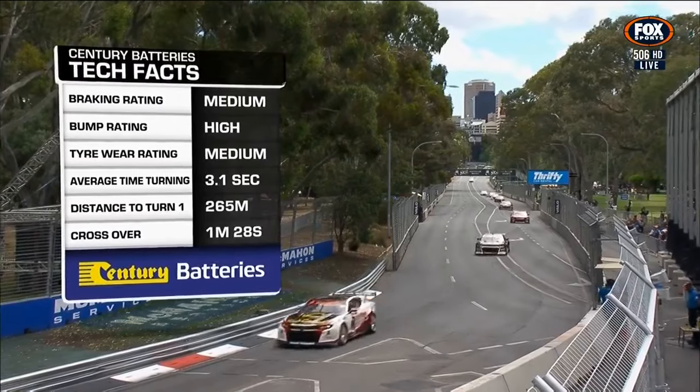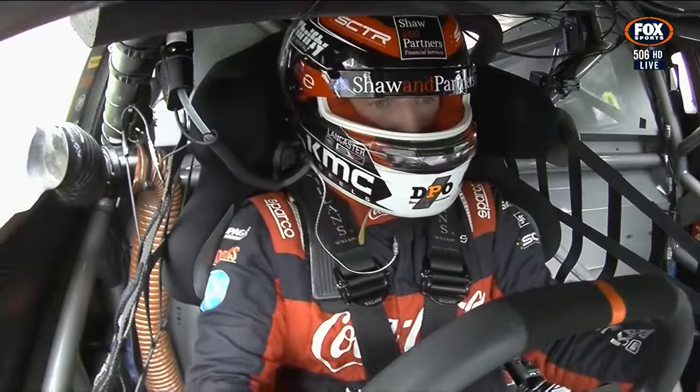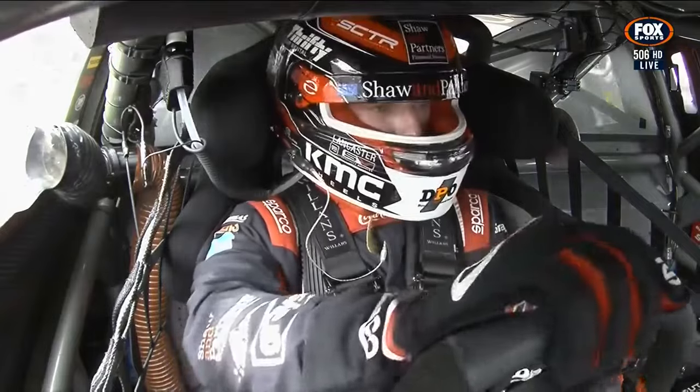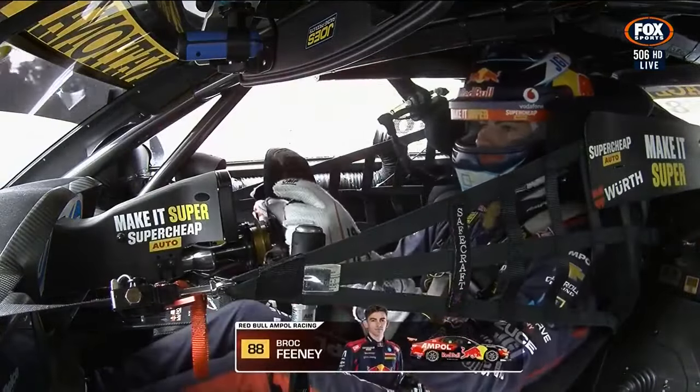Bump rating is high because the curbs are aggressive. And the tyre wear, we don't actually know because we haven't used the soft tyre here before. Whole new world to unpack and unfold. And the most number of laps that we've seen have been in the teens. Yep. And they've got to do 78 of them today.